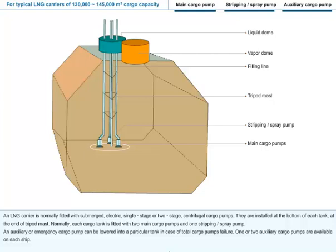An LNG carrier is normally fitted with submerged electric, single-stage or two-stage centrifugal cargo pumps. They are installed at the bottom of each tank at the end of the tripod mast. Normally, each cargo tank is fitted with two main cargo pumps and one stripping or spray pump. An auxiliary or emergency cargo pump can be lowered into a particular tank in case of total cargo pump failure. One or two auxiliary cargo pumps are available on each ship.